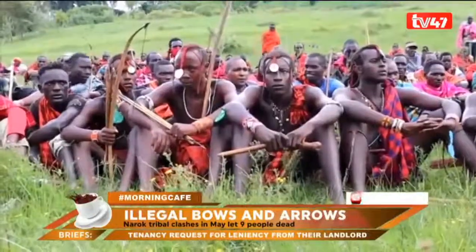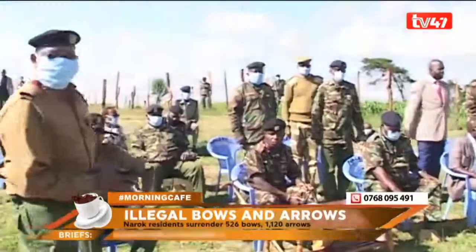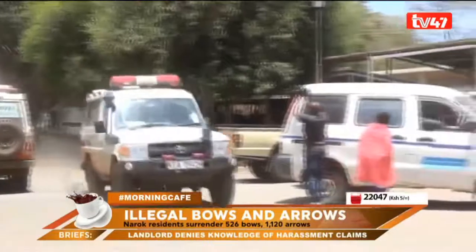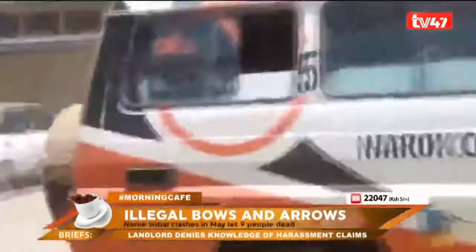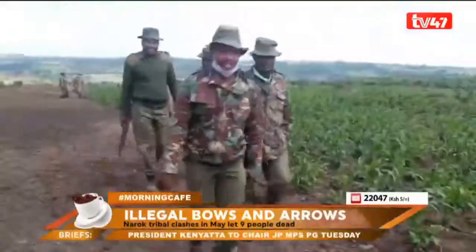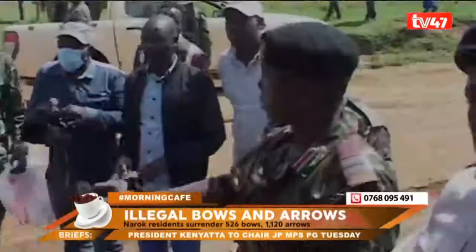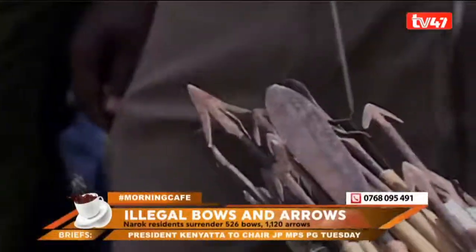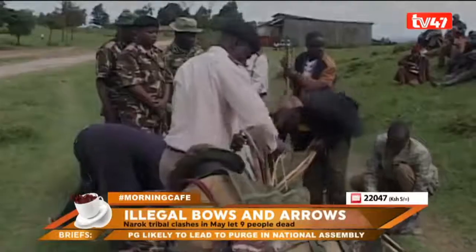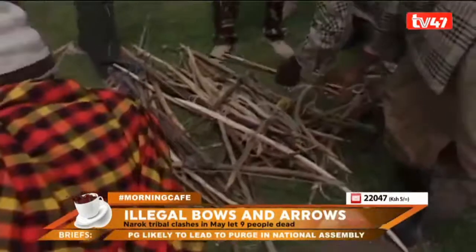The Maasai and Kipsigis communities have been fighting over a lost cow that led to the death of 9 people and injuries to 13 others at Oloruasi and Olposimoru in Narok South and Narok North sub-counties. Narok South Deputy County Commissioner Felix Kisalu lauded the locals for returning the illegal weapons, saying that only police officers are allowed to carry the weapons.